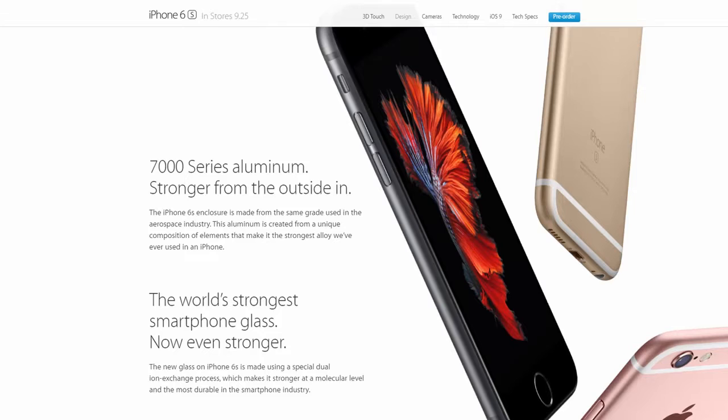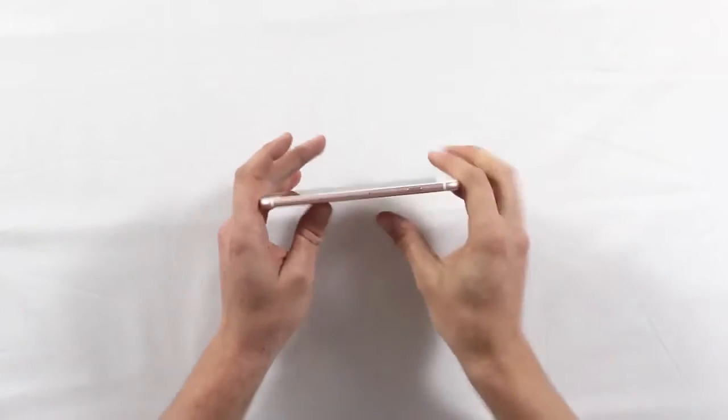Apple has used a more durable 7000 series aluminium in the new iPhones. They've also increased the thickness of the iPhones, so they're actually 2 millimeters thicker than the predecessors with the new hardware, and Apple has used a new technique in manufacturing the screens. So they're actually claiming these screens to be the most durable screens on the smartphone market right now. So it should be pretty interesting to see what happens. So let's get into this.